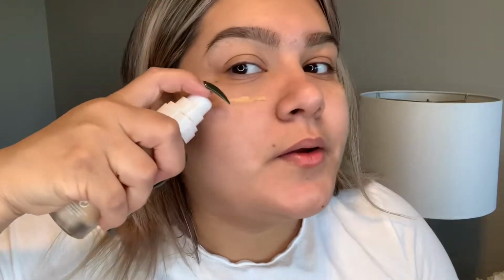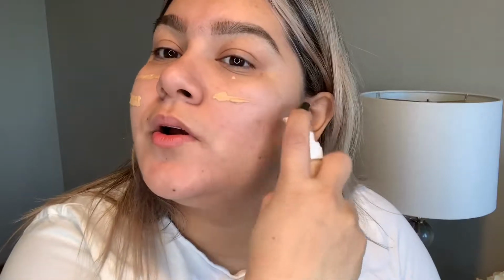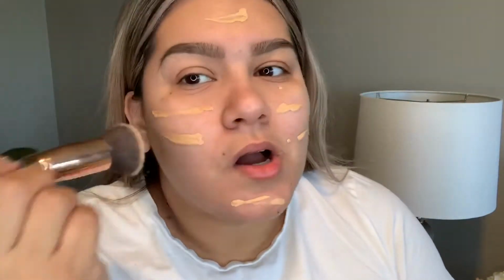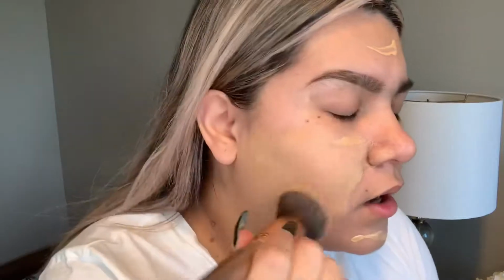And I am in the shade 235. So fun fact, well, I don't even know if it's a fun fact, but I bought one last summer, and I bought the shade 290. So when I go to Sephora, I know I have 290 in my hand, and the girl's like, is this for you? And I was like, yeah. She was like, have you played around with the colors before? And I'm like, no. I know I bought one last year and this is the shade that I bought.